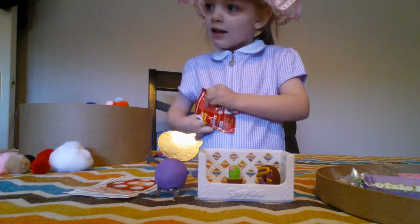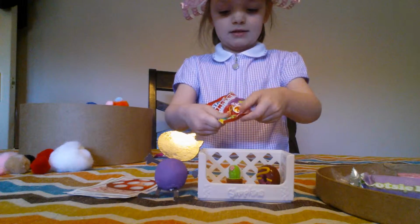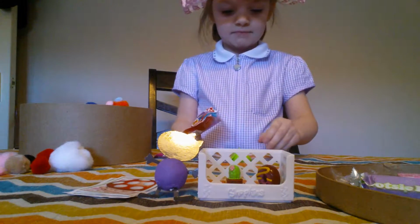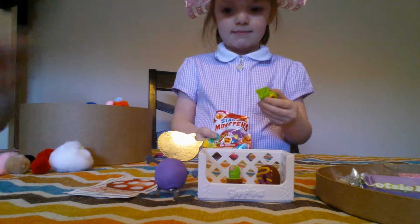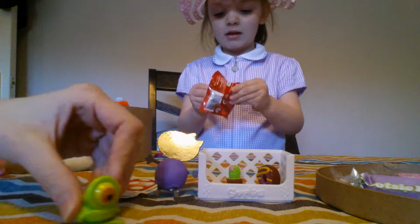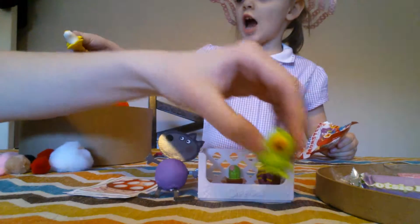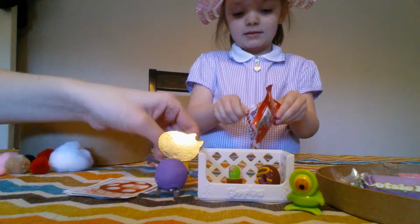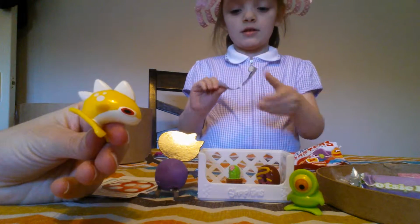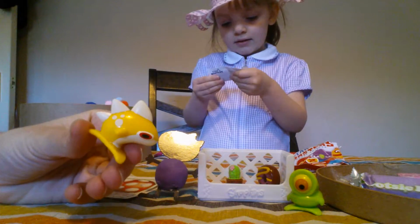Oh, I see one that I got. I feel it. Oh, check it out. It's a green, one orange-eyed slime monster. Ooh, what's this one? What color is this one? Yellow. What does he have on his back? He kind of looks like a killer whale with spikes on his back.